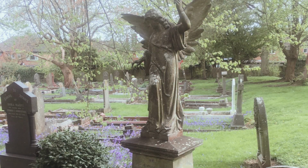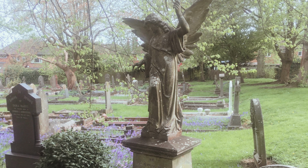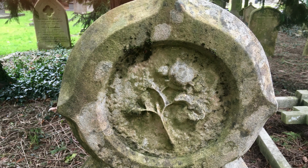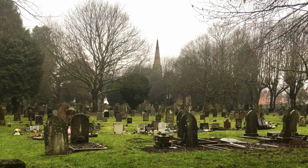Sculptural elements like angels and weepers express mourning and protection, while symbolic sculptures such as lilies for purity, palm leaves for victory, and weeping willows for grief, add emotional depth. Together, these artistic elements create an evocative landscape that beautifully captures the cultural and historical essence of the era.